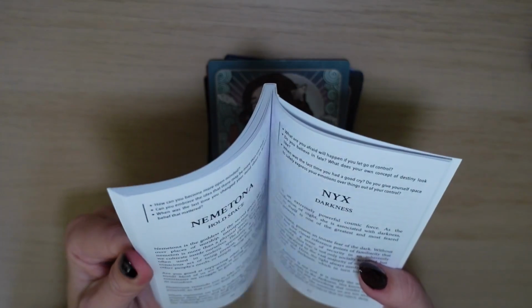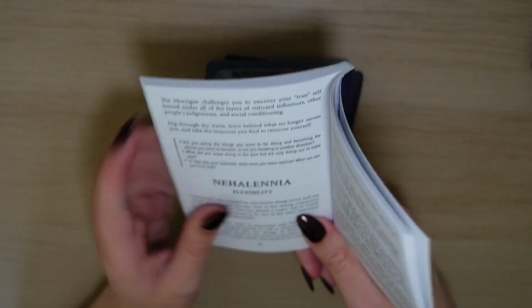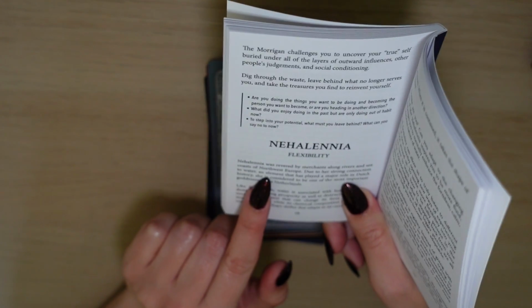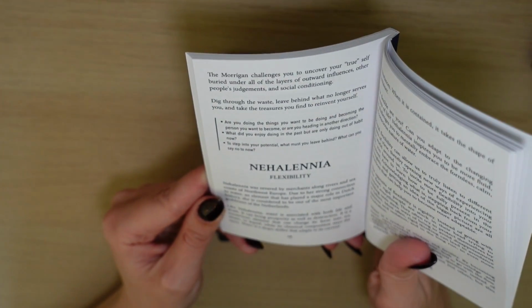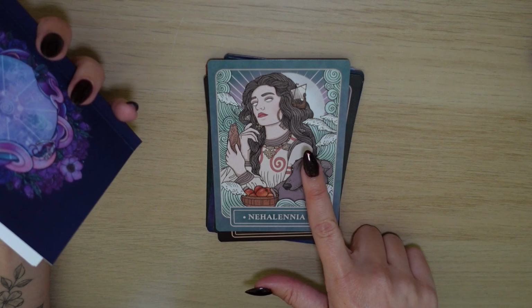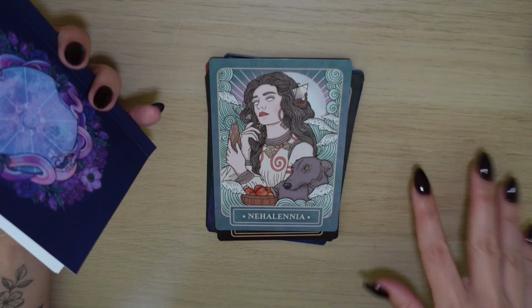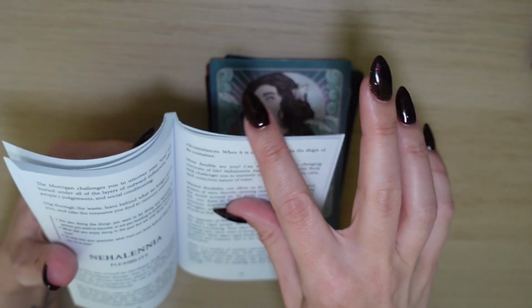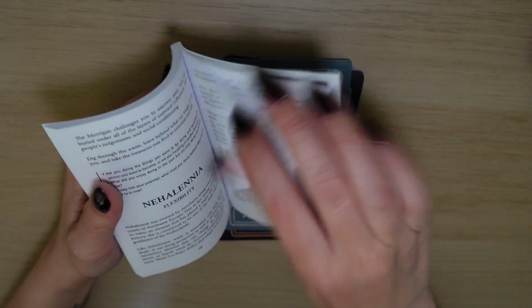So I found it absolutely amazing that Nehalenia is actually included in this deck. And it says here, due to her strong connection to water, an element that has played a major role in Dutch history, she is considered to be one of the most important goddesses of the Netherlands. And I would say that that is true within paganism. If I ask a random person on the street if they know who Nehalenia is, they would say no. But if you ask a random person on the street in Germany who Frau Holle is, I'm pretty sure they would at least have heard of her. So I thought it was really cool to have that in here.